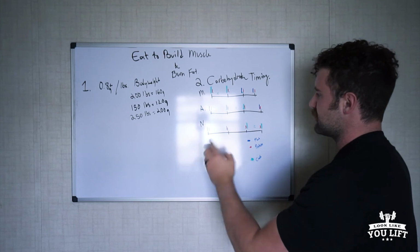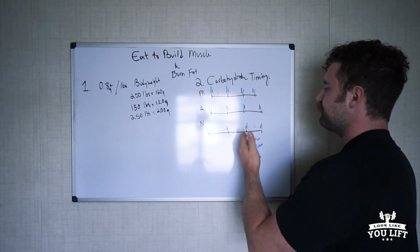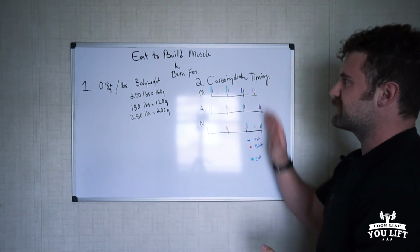Now, if you train at night, same kind of thing. Both meals, breakfast and lunch, are going to be high fat, high protein. Pre-workout meal is going to be high carb, high protein. Post-workout meal right before you go to bed is going to be high carb, high protein. Okay, so that's how this looks.